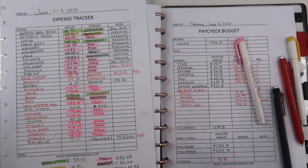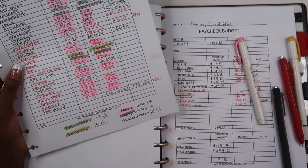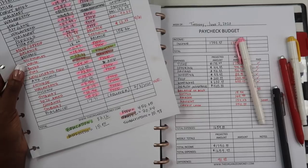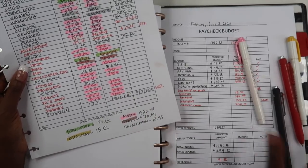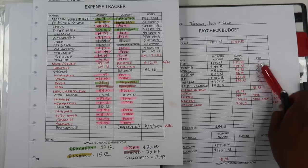This was over the last 2 weeks, and basically we spent $450.65, which means the only category we went over is food, because we are allocated to spend $200 a week, and we basically spent $225 a week. This has been our constant struggle of trying to make sure we stay on track with food.